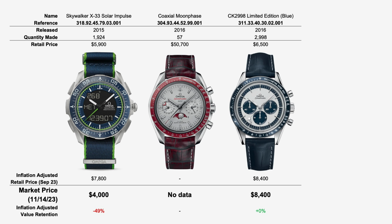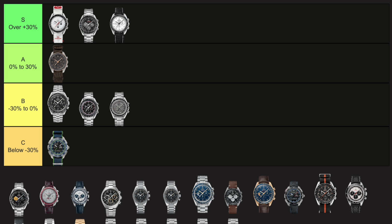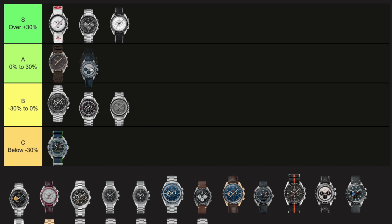The next one, though, which is the CK2998 limited edition with a blue dial, also from 2016, this time with 2,998 pieces, is for inflation-adjusted value retention flat. If you look at just its value retention over its last known retail price, it does trade at a premium, 29% above retail, in fact. But if we adjust that retail price for inflation, because obviously we're talking about a watch that came out maybe 6 years ago, its market performance is just good enough to be at 0% and therefore in the A tier.